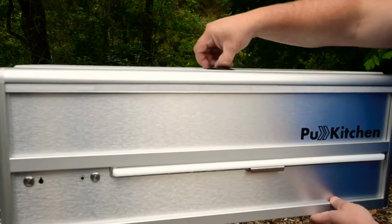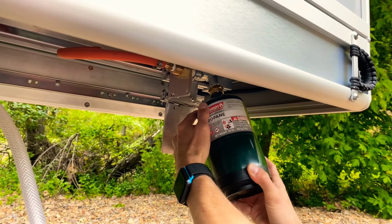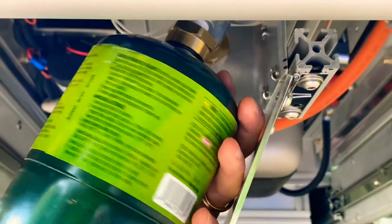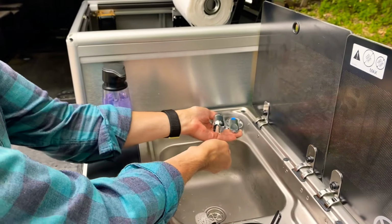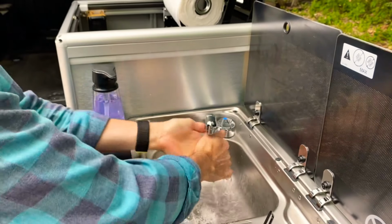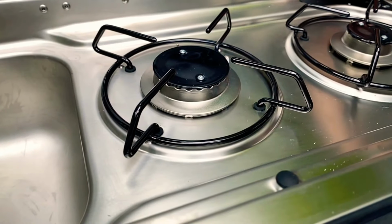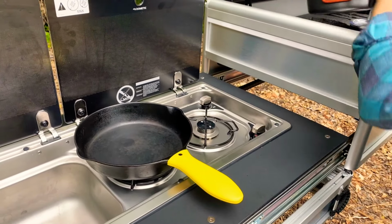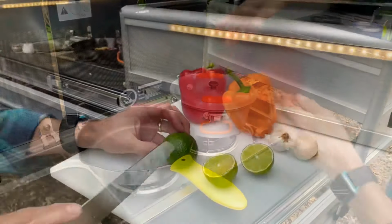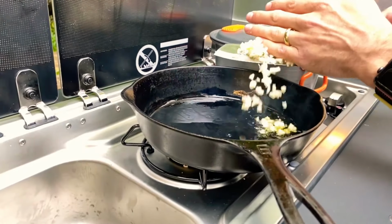Lift tops keep your flat spaces close at hand. The propane hookup is intuitive and easy to access. Washing your hands on the go is once again simple. With a PullKitchen, now you can cook like you do at home.